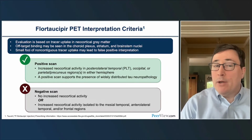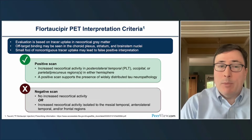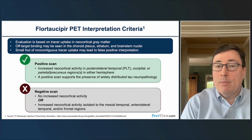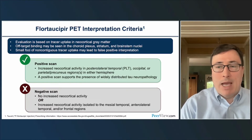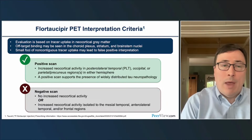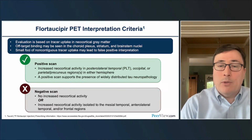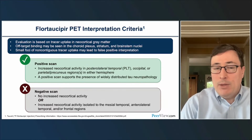The interpretation criteria is based on tracer uptake in neocortical gray matter. With fluortaucipir, there can be off-target binding in choroid plexus, striatum, and brainstem nuclei, so don't confuse those for tau positivity. In this case, we're not looking for tiny foci, single voxels with increased activity. We're looking for more regional abnormalities. To classify a scan as positive, there needs to be increased neocortical activity in the posterolateral temporal cortex, occipital or parietal precuneus regions in either hemisphere.